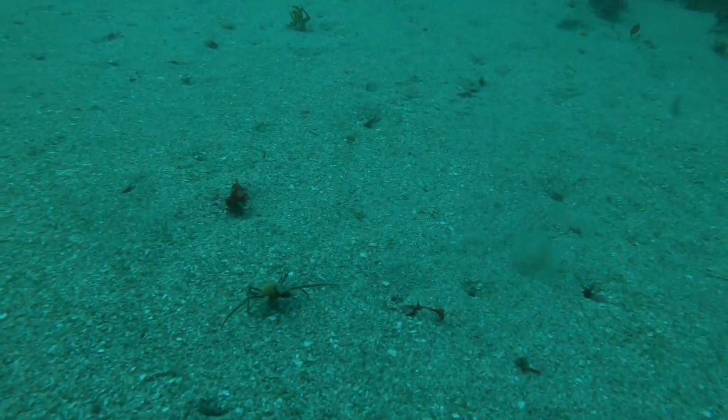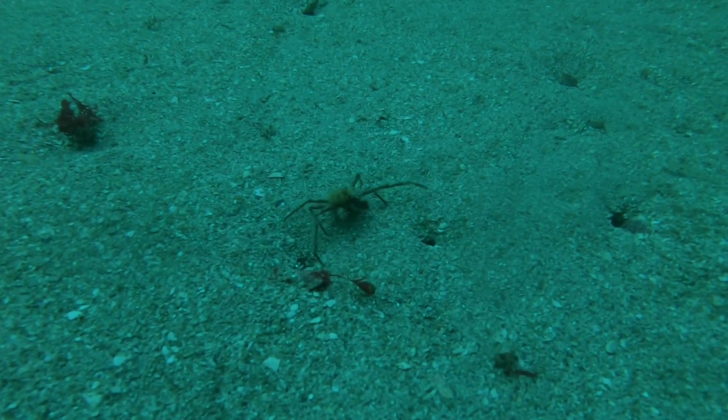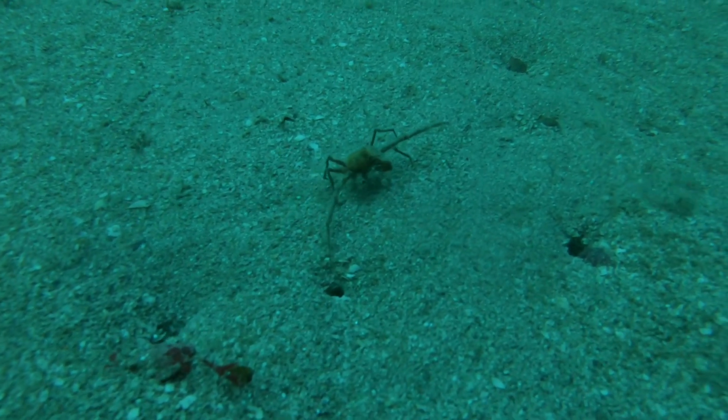Welcome back. Before we go on to the shipwreck, we're going to go and get some scallops first. We're going to have a look at the little bits of sea life. This is a long-legged spider crab. Looks like he's been in the walls. He's missing a leg or two.